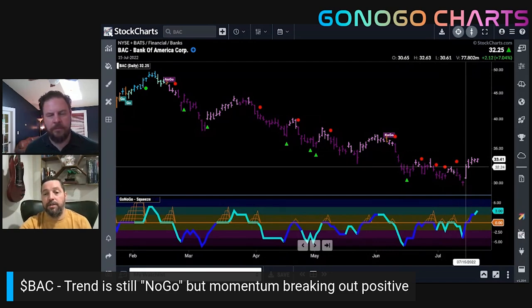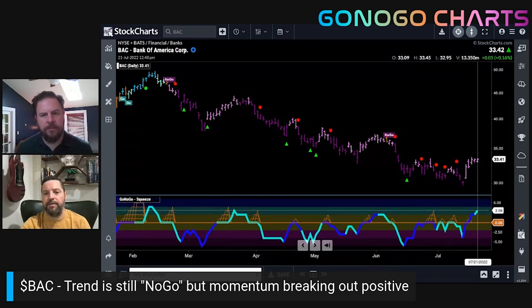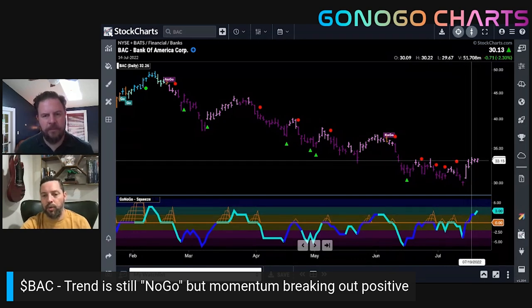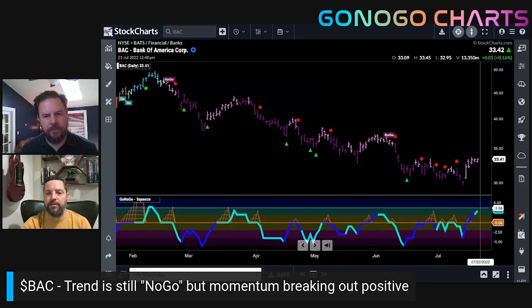Now, we wouldn't have therefore done anything with that because we didn't get the resistance we were looking for at the zero line. In fact, on heavy volume, we've broken into positive territory and the trend continues to weaken on these pink bars. So although the no-go weight of the evidence for Bank of America is still a no-go, given the sector is painting an amber bar, we're in positive territory.